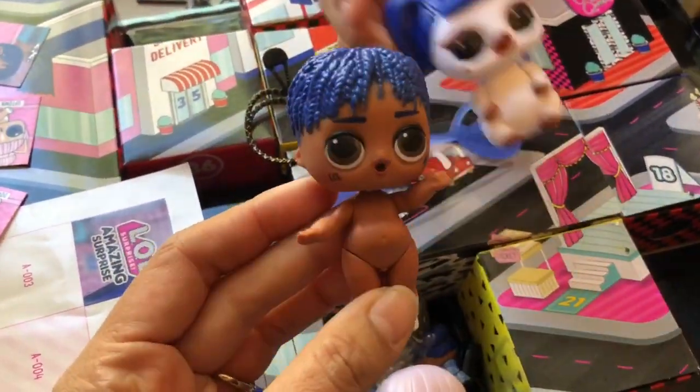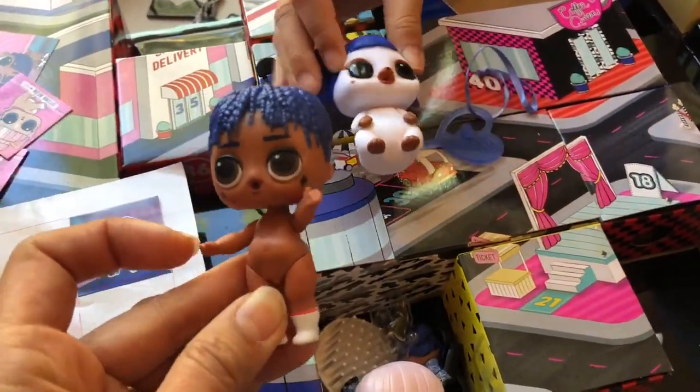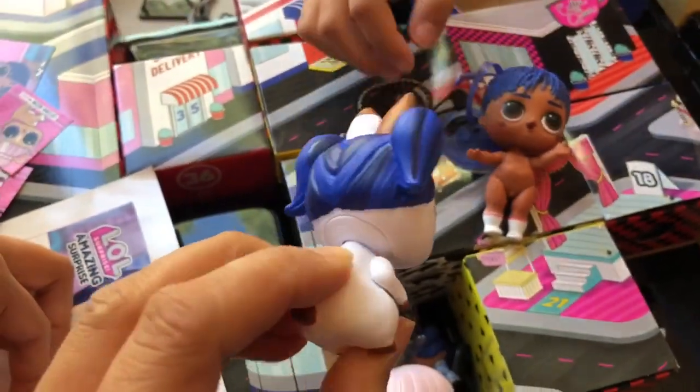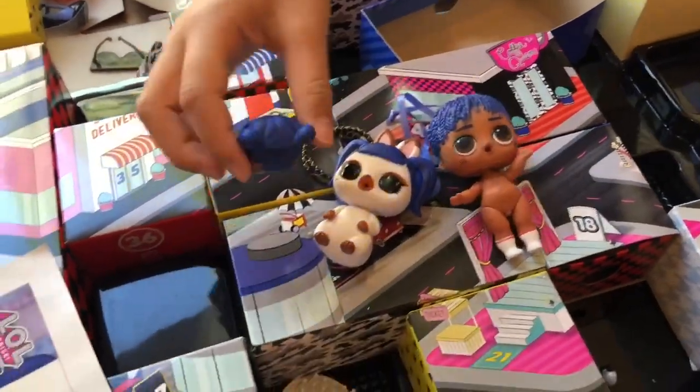We found this little boy, this LOL boy. This is actually our first boy ever. We haven't had a chance to get any of the boys. He's super cute. He has like a lightning bolt there. We have a bunny. We have a little bunny pet too. Wasn't it Hops that we have the bunny pet? Yeah, oh yeah. And then we have baby.